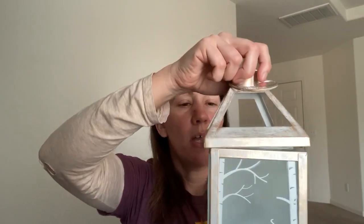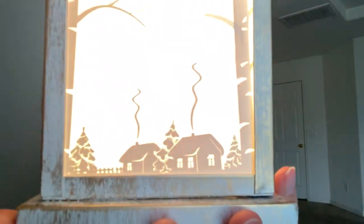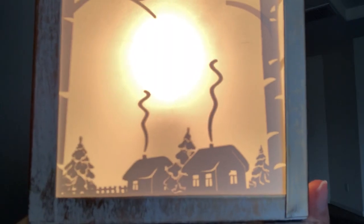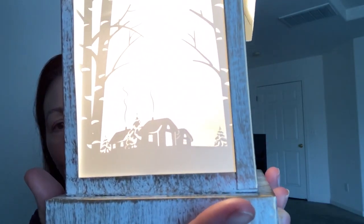So the lid goes on. And let me turn it on for you. So each glass pane has a slightly different scene, if you can tell. It's so cute. So see, it's not specifically Christmas. It's more winter, so it can be used all winter. Okay. So there it is. It's so pretty. So this is a bright one, obviously.